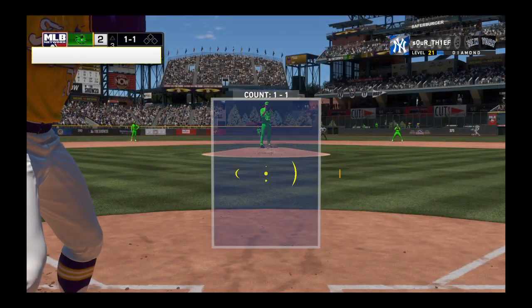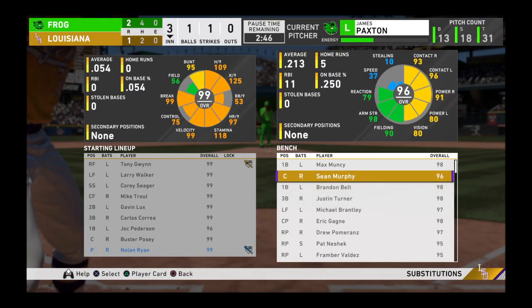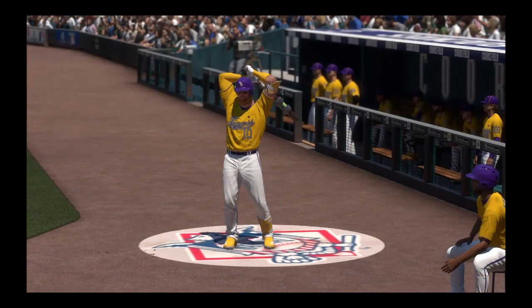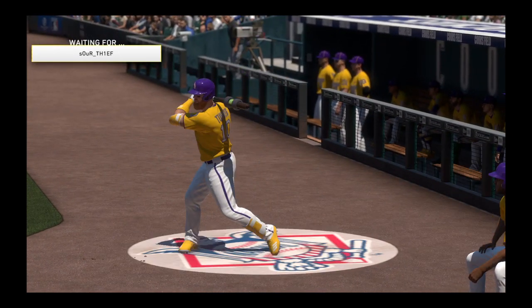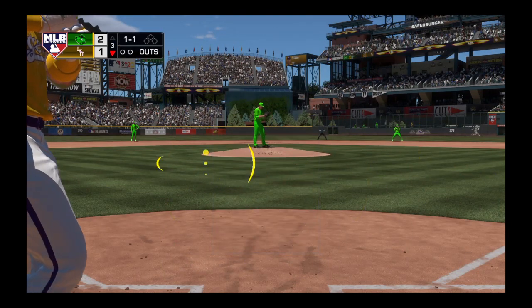Ready to go for the last half of the inning. And next will be the pitcher, Nolan Ryan. Justin Turner will grab a bat and hit for the pitcher here. Justin Turner.